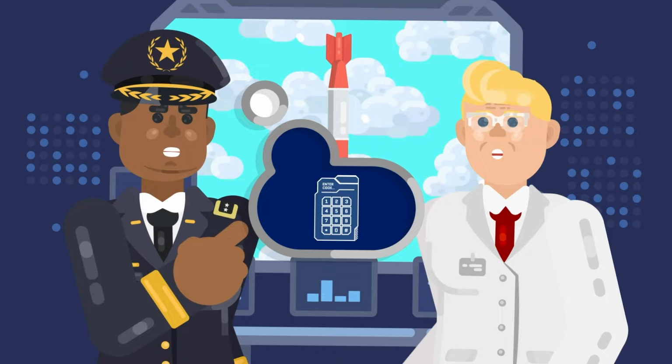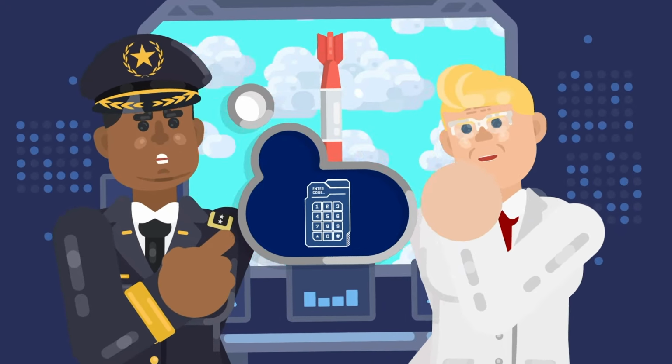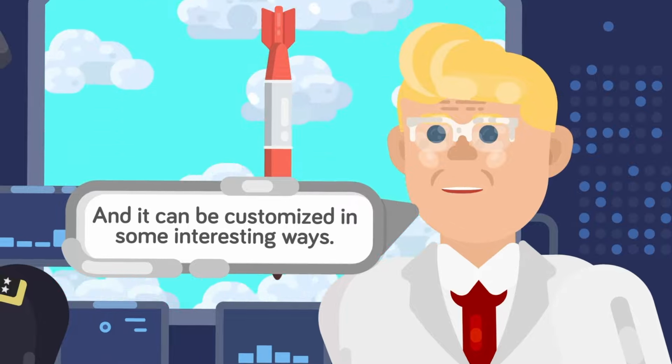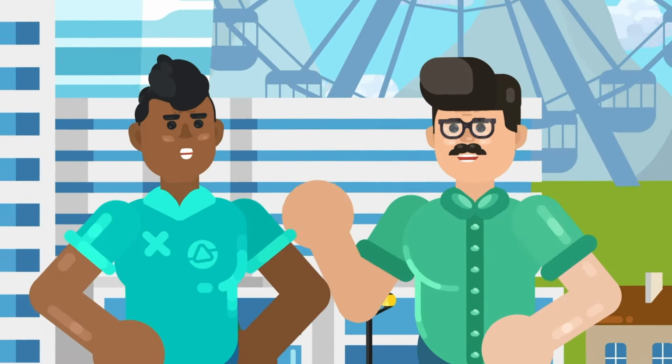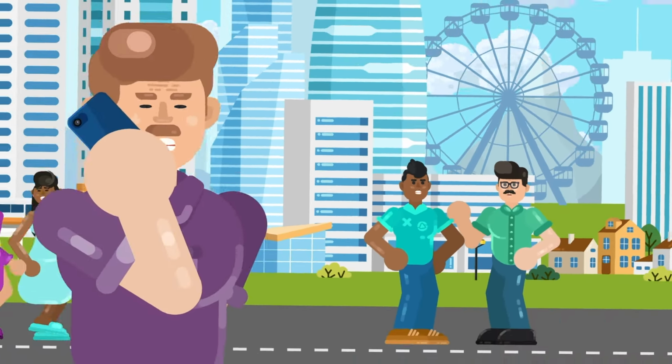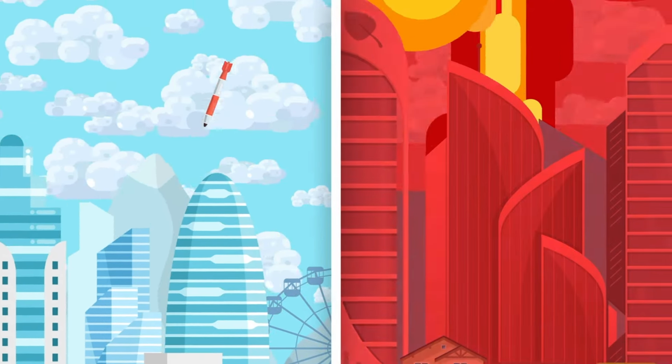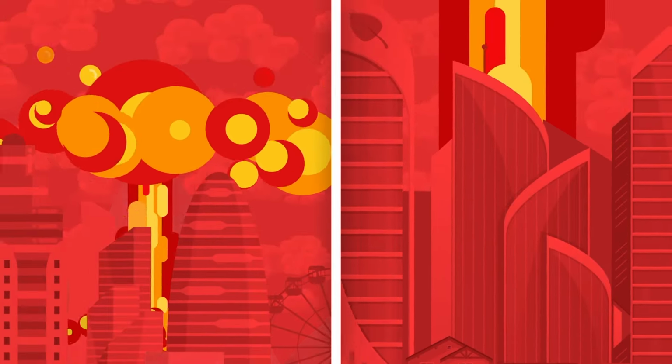It features a keypad where the correct code has to be input before it can be fully activated or disabled, and it can be customized in some interesting ways. Even its detonation style can be adjusted, with settings for an airburst detonation for maximum damage, or a ground burst detonation to deny territory to the enemy by creating lots of fallout.